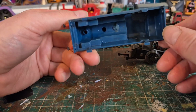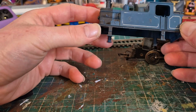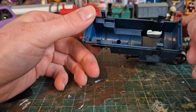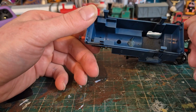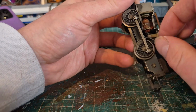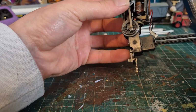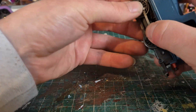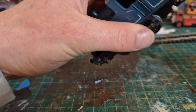And like I said, I might respray it into a different colour and then paint the black bits again. But for now, it'd just be nice if I could get her to run with the body on and all things working properly. So we'll pop the body on again. Seems to have gone on a bit easier that time.